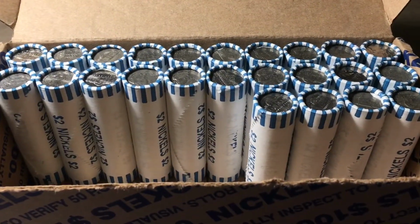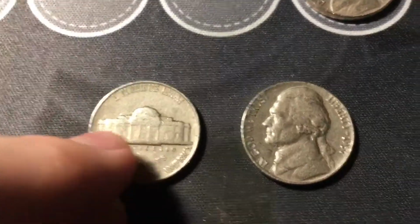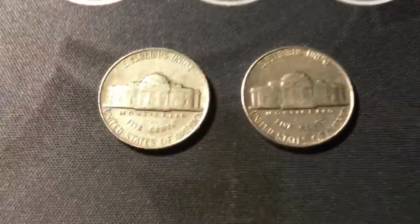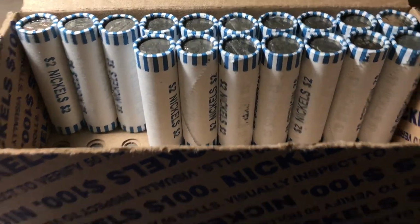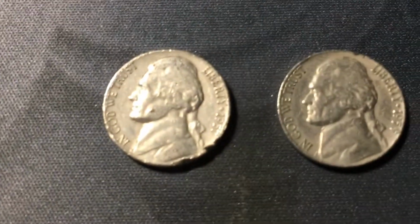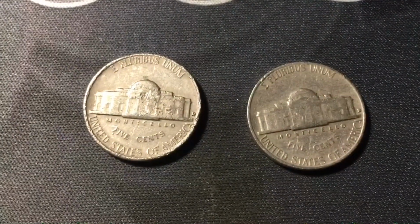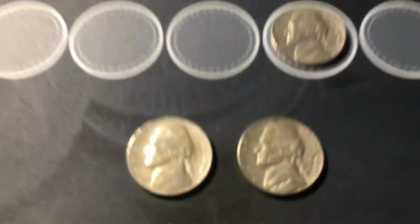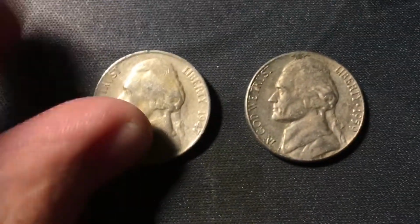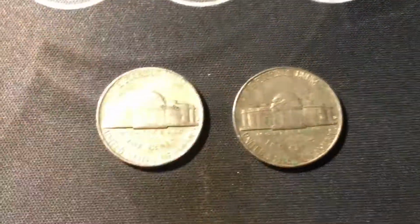Roll 26, and we have a couple more older nickels, and they are another 1941 Philly and a 1957 that's also from Philly. Roll 33, we just have a couple of finds from the late 50s. First is a pretty beat up 1957 from Denver, and a 1959 that's also from Denver. Roll 35, had a find from the 40s and one from the 50s. The 40s is 1947 out of San Francisco, and the 50s is another 1959 Denver.